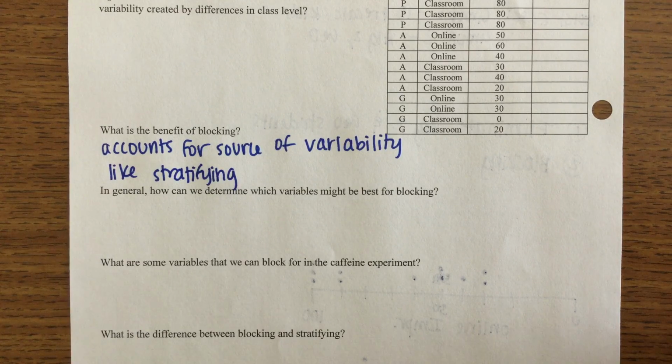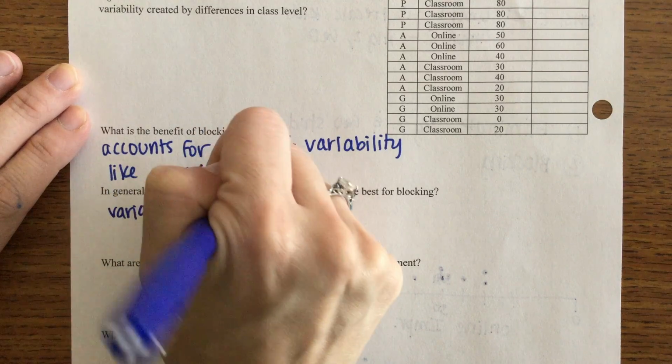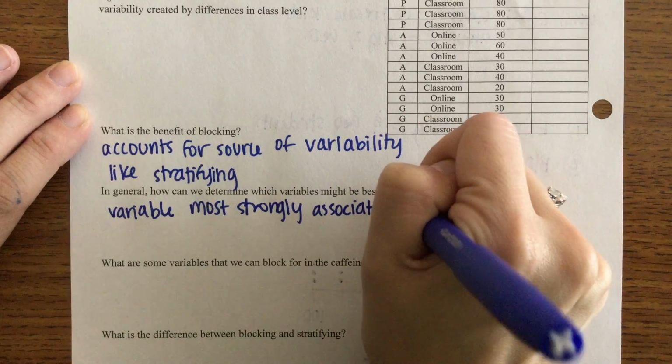Now, how do we determine which variable might be best to block? Okay, how do you determine which variable to stratify by? It's a variable that means the groups within themselves are similar, but different from each other. Okay, sure. So groups should be similar within the group. Claire? They're relevant. Like if you split the last thing up by girls and boys, that wouldn't necessarily be relevant to their scores. Relevant to what specifically? The response. Yeah. So you want to block by the variable that is most strongly associated with the response variable.